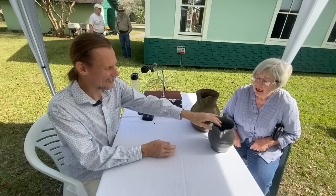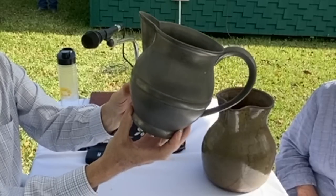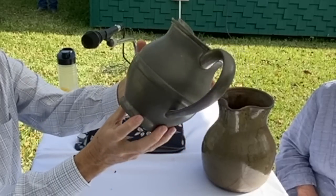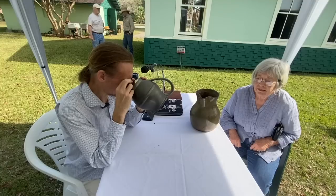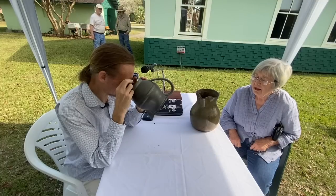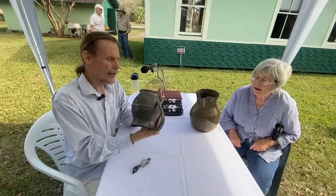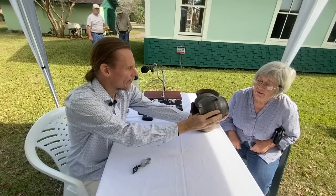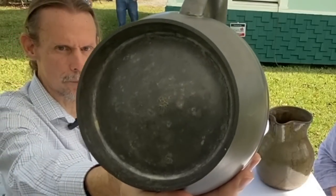Oh, yes. And then this piece here looks like it's pewter. And that, I can't find anything on that. Well, it's got one little mark on the bottom. Let's take a look at that and see if it tells us anything. Okay, it certainly does. It's a little hard to read, but I think that's a PD under there. And it's got a little mark right there. Right. And that appears to me to be an English pewter hallmark.